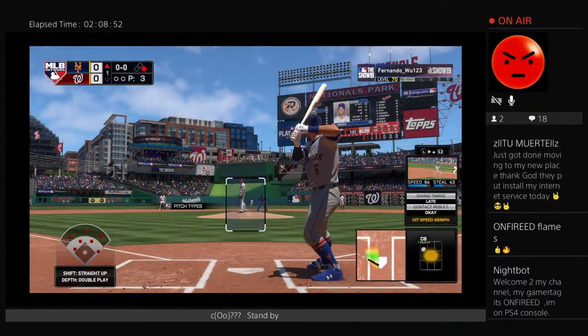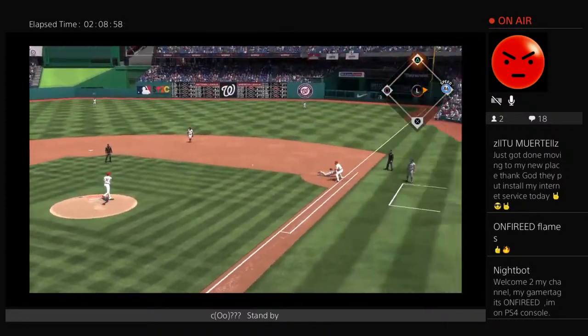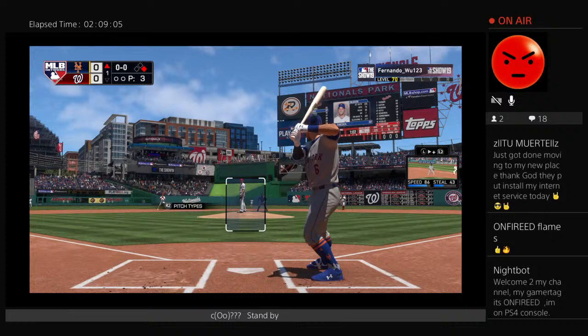Settling in now, Jeff McNeil. He'll get to take his first cuts here. Number 6. But he's safe at first as he gets back in time. And he may have thought something was on here as he stepped off to look back to first.